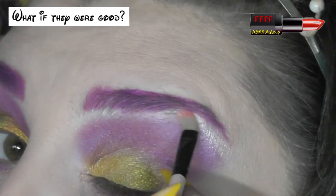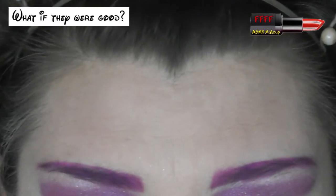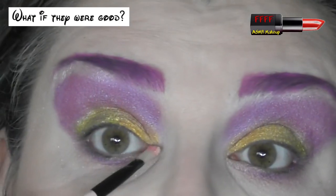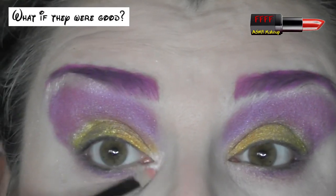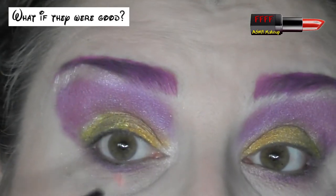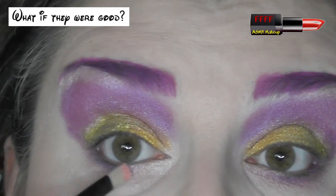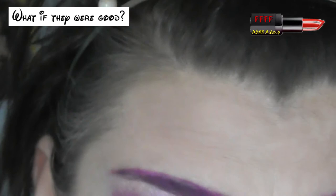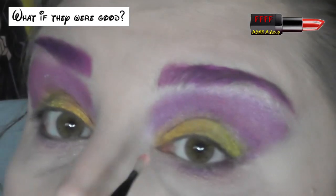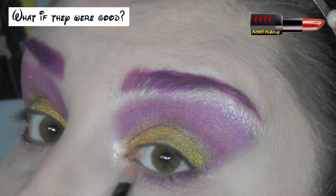just to help raise the brow look and make it look slightly more open. And then put a bit of highlight in the inner corner here to brighten that up, and then I'll run that down and just blend it in with the purple. Same thing on this side.